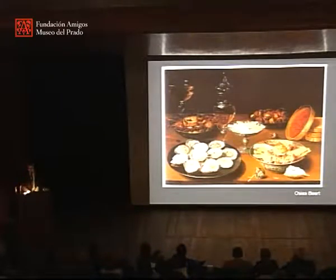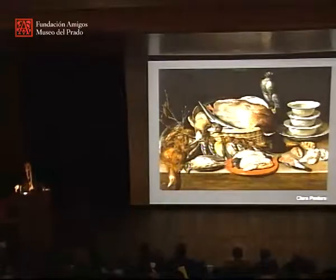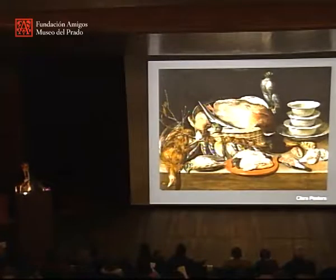And he is responsible for developing this new type of simple still life, something that's really followed by a remarkable artist named Clara Peters. And once again, her most important cycle of paintings, a group of 4 pictures, I think it's a group of 4 anyway, are here at the Prado. And they show really classification of food, but often mixed and varied in very interesting ways.